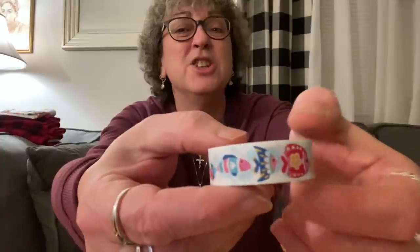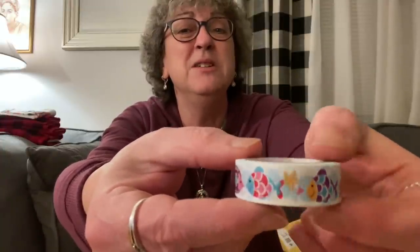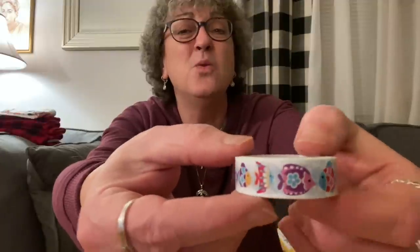And then I found this fishy one with the little colorful fishes on it. I'm really excited. Dollar Tree has been coming out with some really awesome new washi, and my collection just keeps building and building. So cute. Love it. So those will go on my washi tape container.